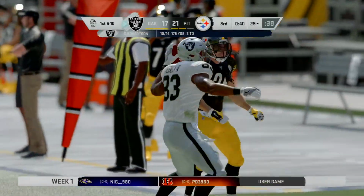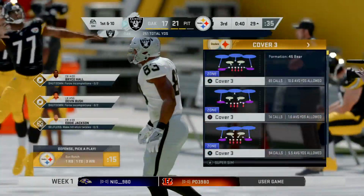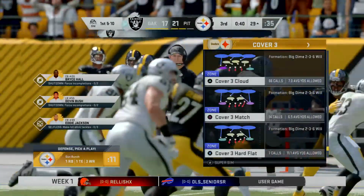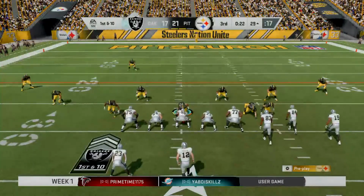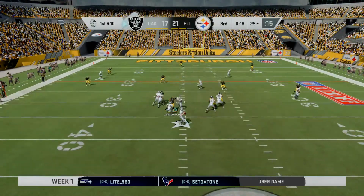A Raider first down, 17 yards. Set, ready, 50, plant. Check. Tight end to the right, boy. Tight end to the right. Move down. On first down, Robertson.